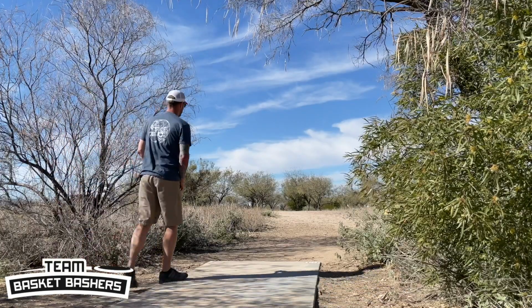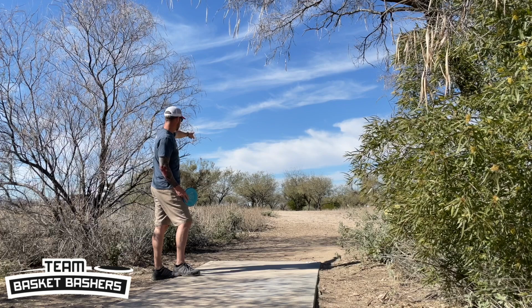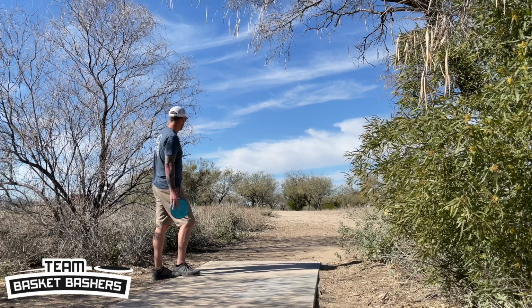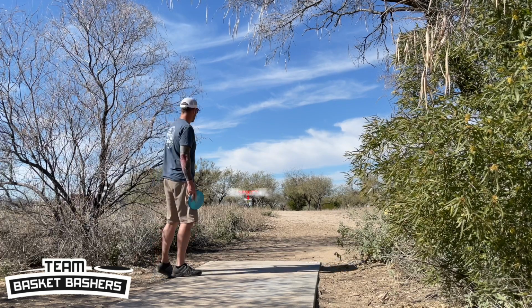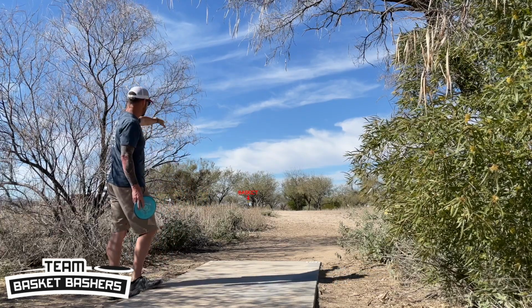Okay, hole 12 is 262 feet. There's 2 baskets down there. The one to the right is from hole 7. So the left side here, you do have a tunnel shot if you want to try to get down in there through all those trees. It's pretty wide open and then it's a tight gap.